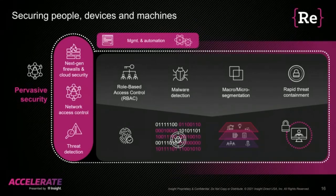We want to make it as small as possible. So how can we quarantine that device? How can we put it in a sandbox? How can we prevent east to west traffic access when it's in an unhealthy state? We have the technology to be able to do all of those things, and we can do so in a way that doesn't impact productivity. So super excited to be able to put this entire wrapper of security around the entire access architecture and the optimization structure that Jeremy just talked about.